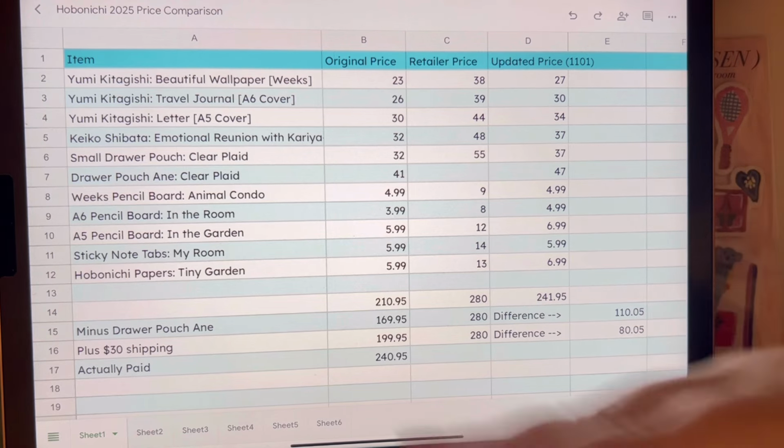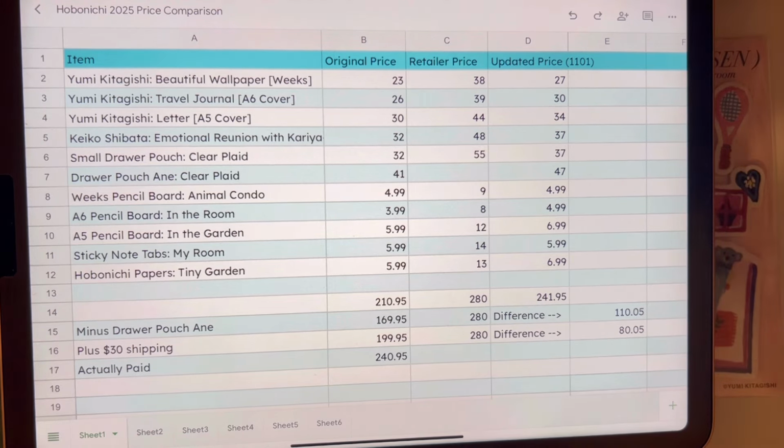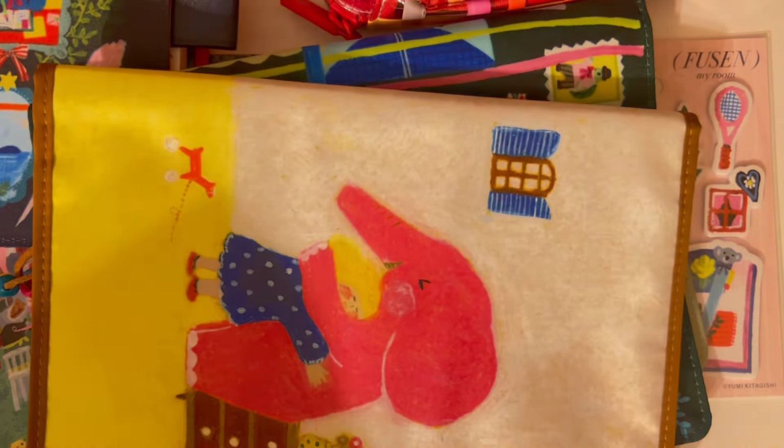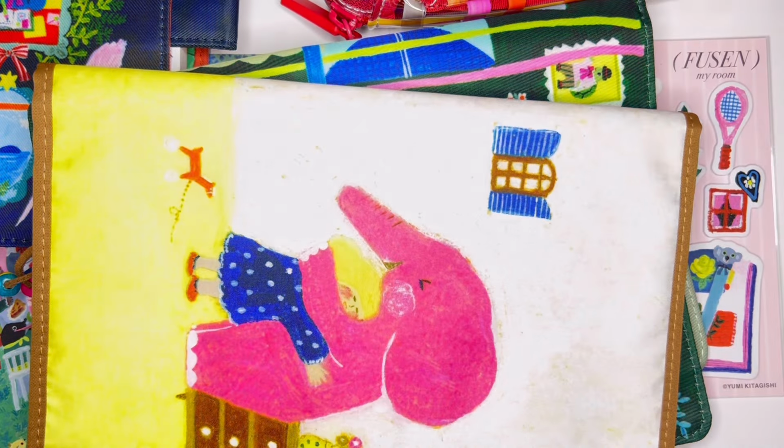I know this maybe is a little confusing, but I had fun putting a spreadsheet together and telling it to add things up for me. So there it is. All right, let's turn this light back on. Raise it back up.